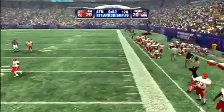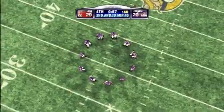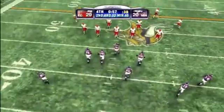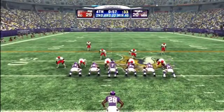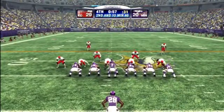Short throw to the right, and the pass is incomplete. That one didn't have much of a chance. Yeah, he just rushed that throw that time. He had a guy wide open. I don't know why he tried to get the ball out of there so quickly.